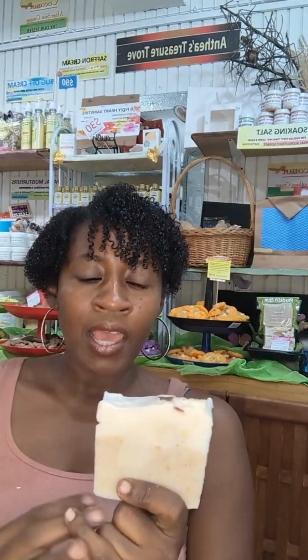The base ingredients that we use in our soaps are primarily olive oil, cold pressed coconut oil. We have mango butter, shea butter in many of them. We have avocado, grapeseed oil. There are a few that have other ingredients, but primarily that's the base that we use in all of the soaps that we carry in the store. And we have a few exceptions, as I said.